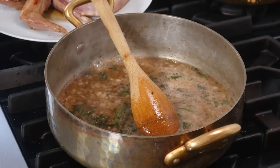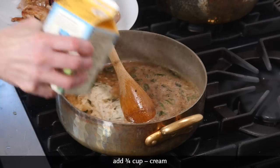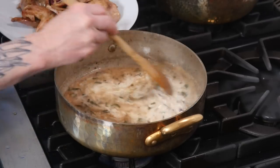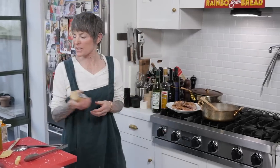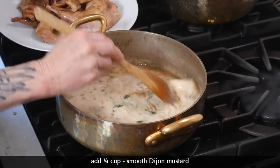This is boiling, so I'm turning it down. I'm gonna add some cream. A little bit less than a cup. And this is gonna cook down, don't forget. And now I'm gonna add the mustard. They want you to add approximately a quarter cup of Dijon and a little bit of seeded mustard. I'm guessing a quarter cup. I'm gonna mix that around.